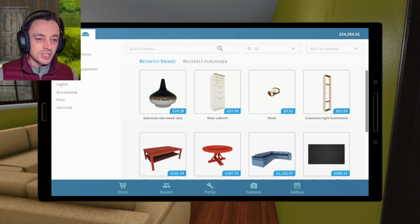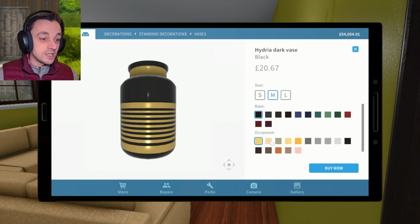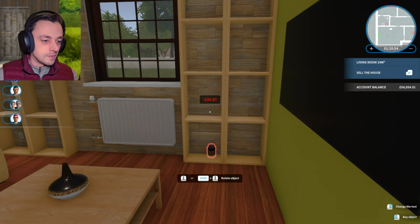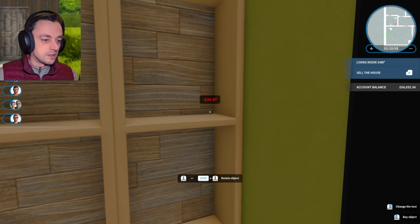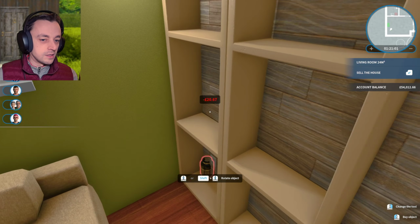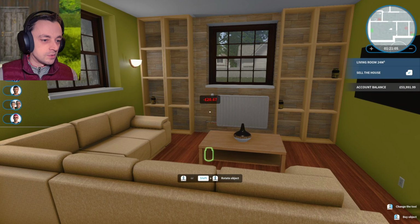Let's go back to the decorations and see if we can find something decent to go on those shelves. I quite like these. Let's stick a few of these around, shall we? Ah, and one here. And then another one over here. There we go. So we have some clutter. Always nice to have some clutter.